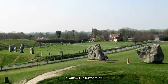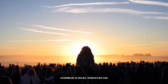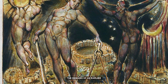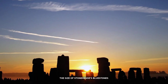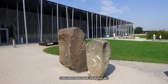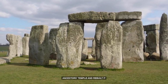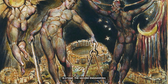They came from a sacred place, and maybe they were themselves already a monument, assembled in Wales, dismantled and brought here. This theory got a huge boost when archaeologists found, in the Preseli Hills, the remains of an earlier stone circle, with holes exactly the size of Stonehenge's bluestones, dated centuries before. The conclusion taking shape, Stonehenge may be, in part, a second-hand monument. A people dismantled their ancestors' temple and rebuilt it hundreds of kilometers away. A move of the spiritual capital, in stone.